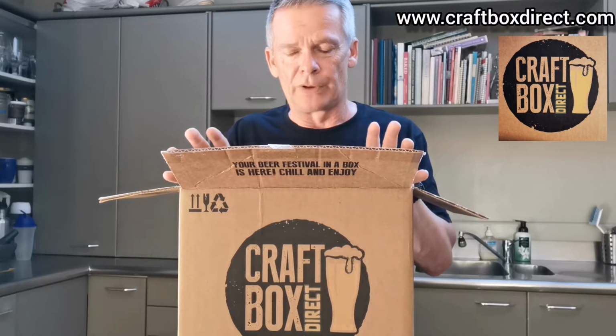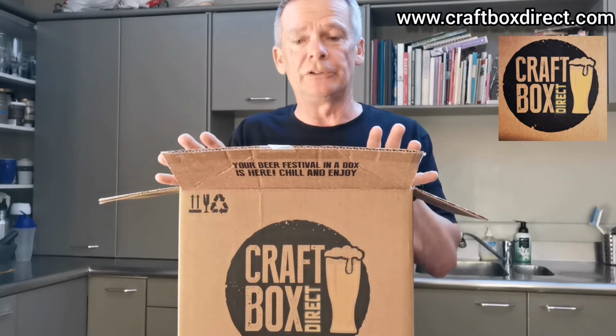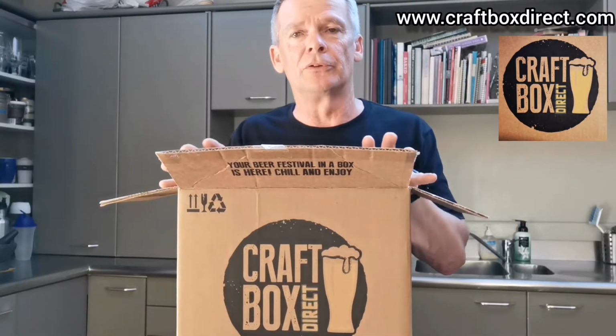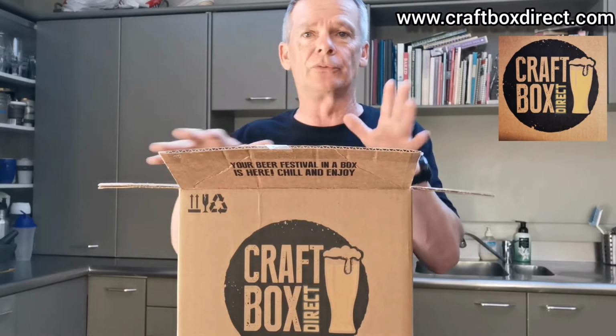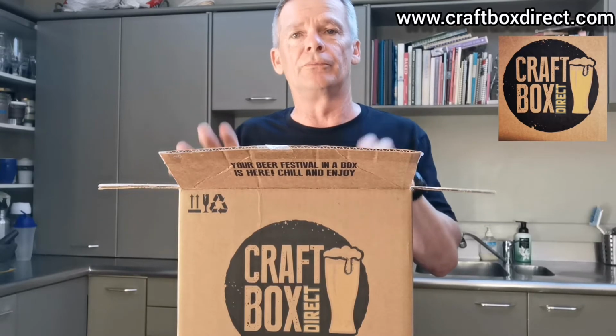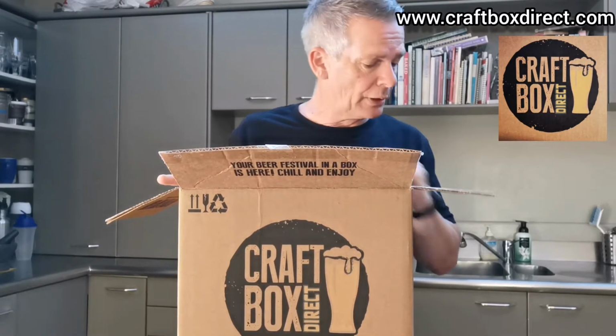There's a mixture of some old favourites plus some newly released beers as well, which is really cool. They also champion some of the smaller craft breweries around the country, so not only getting beers from the big boys or the main players in New Zealand, but also from some of the smaller, more boutique breweries, which is really cool.